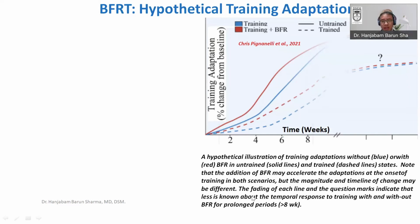Individuality is also there. The fading of the line and the question mark at this point, because not much data is there, indicate that less is known about the temporal response to the training with or without BFR for a prolonged period. That is, after 8 weeks, we don't know whether addition of BFR will have an additional benefit or whether BFR still has a positive role to play or not. We don't know. But what we know is that for the initial part of the training, up to say 6 weeks or 8 weeks, BFR has an important role, especially for untrained persons. This one has to understand.